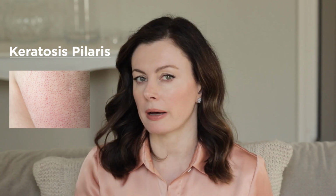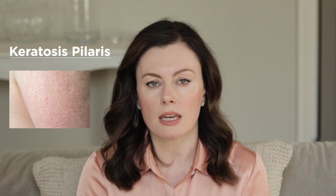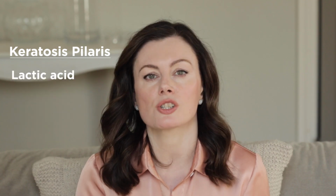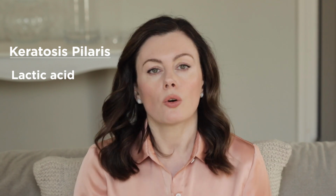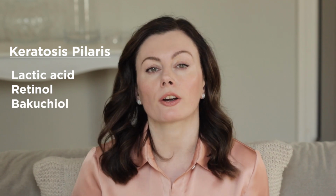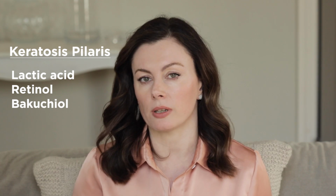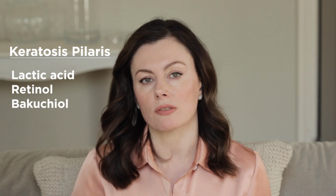There's not an awful lot we can do about redness, but it's much easier to manage if the skin is smooth. Now, for me, the best way to approach that is using things that help exfoliate the skin surface. So you can use lactic acid, which is a gentle alpha hydroxy acid that's also very hydrating and well tolerated. We can use retinol. We can even use bakuchiol, which is the retinol doppelganger, which I have a preference for in summer because it means we can use it twice a day and it doesn't tend to be unstable under exposure to UV light. So it definitely has an edge in terms of usage.